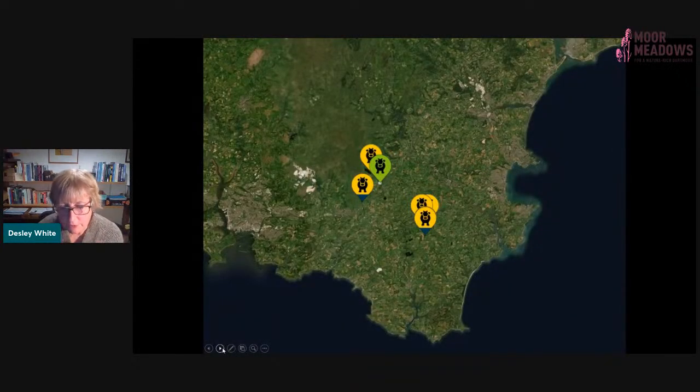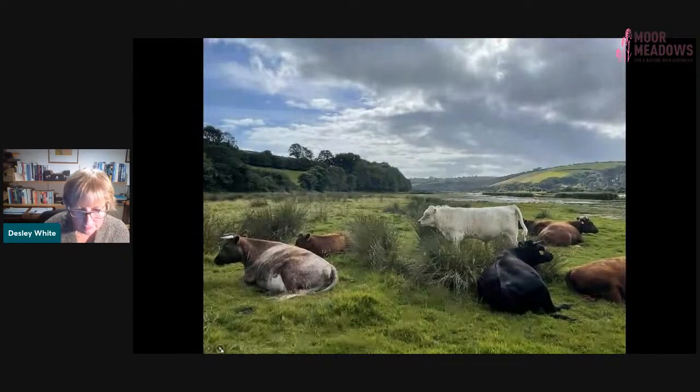We can also see where the cattle are. I can zoom in if one of the team has got a tracker on for the small herds that are out at the moment. I can zoom in and check they're in the field that they're meant to be in, rather than elsewhere, which is quite reassuring.